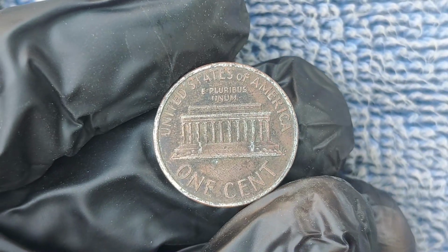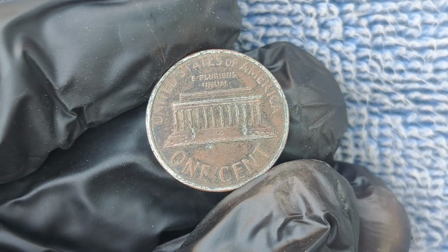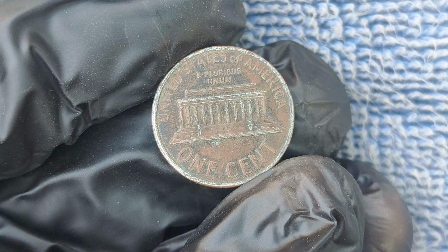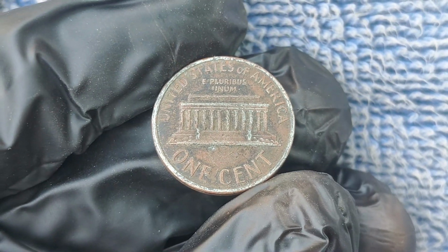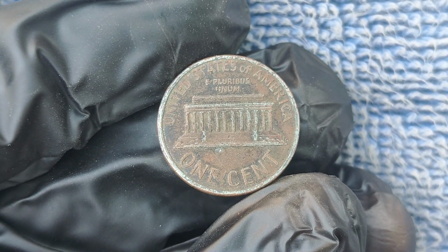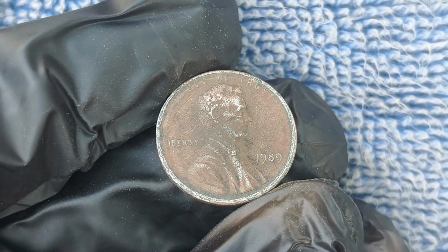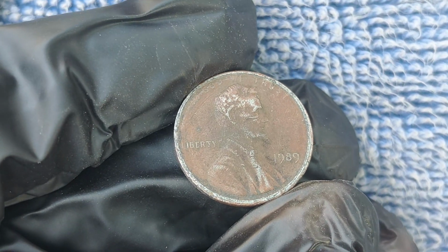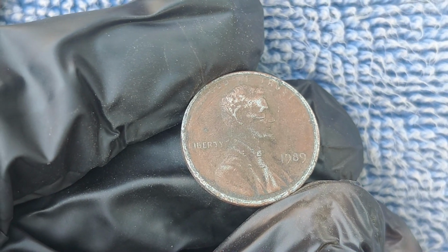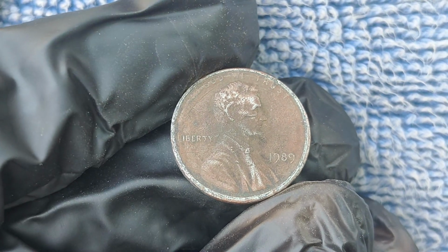As more collectors learn about the 1989 no mint mark Lincoln penny, its value may continue to increase. After all, rare coins only become more valuable as time passes and fewer are left in circulation. If you're lucky enough to have one of these coins in your collection, it could very well be your ticket to a huge payday in the future. Additionally, the growing interest in coin collecting as a hobby means that rare finds like this will only become more sought after by collectors, investors, and numismatists looking to expand their holdings.